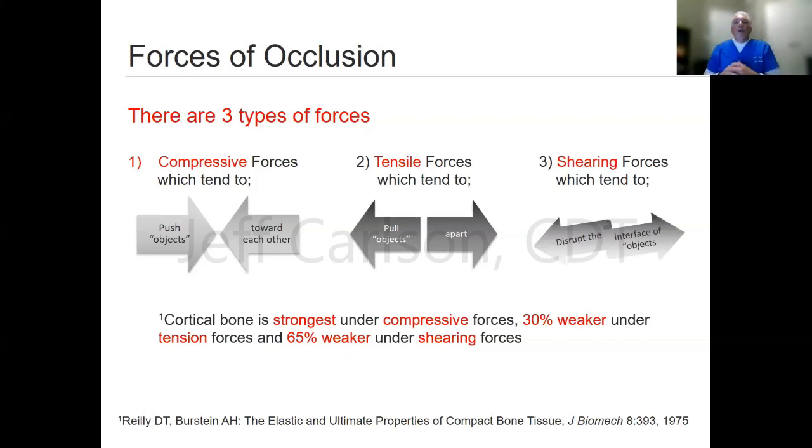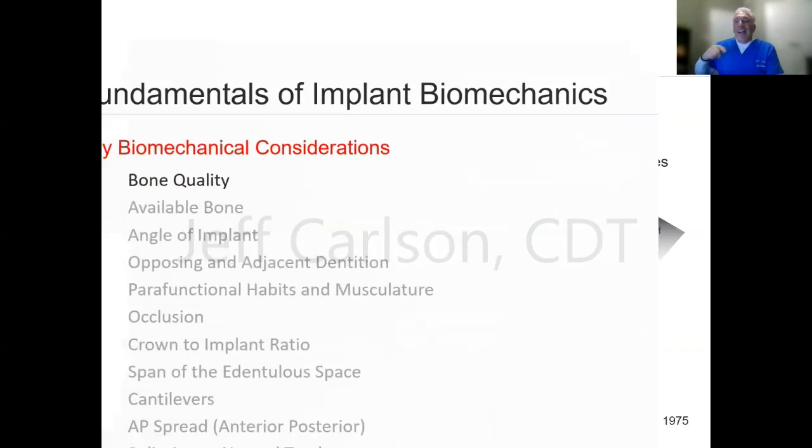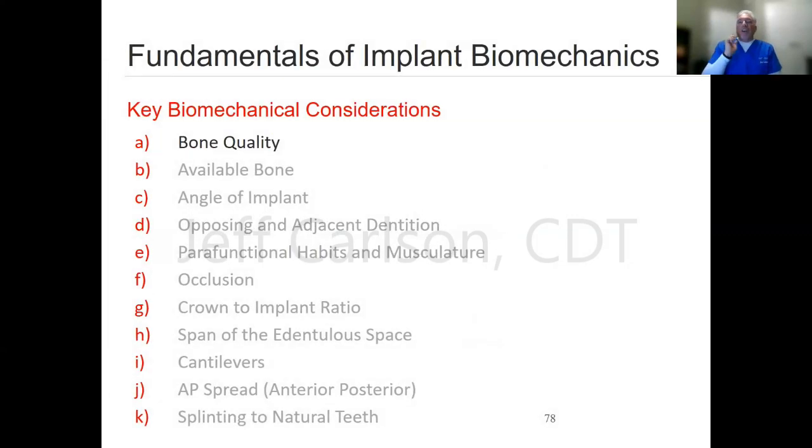Cortical bone is weaker on shearing forces, and you're going to see a lot of shearing forces start to occur when you have off-axis loads that are not splinted in a cross-arch stabilization. Okay, so there's a lot here. We're not going to cover all of this. I'm just going to hit some high points.